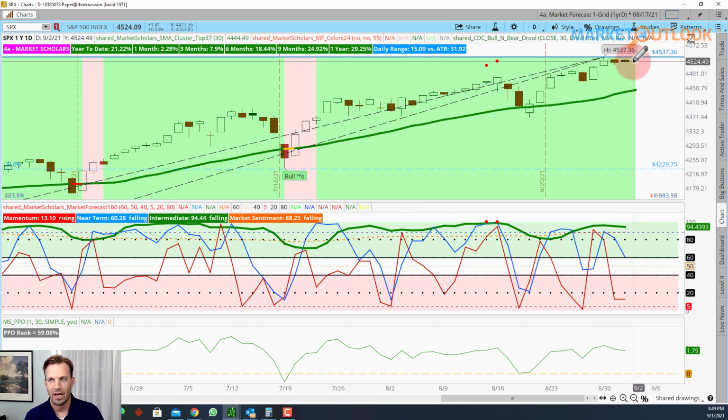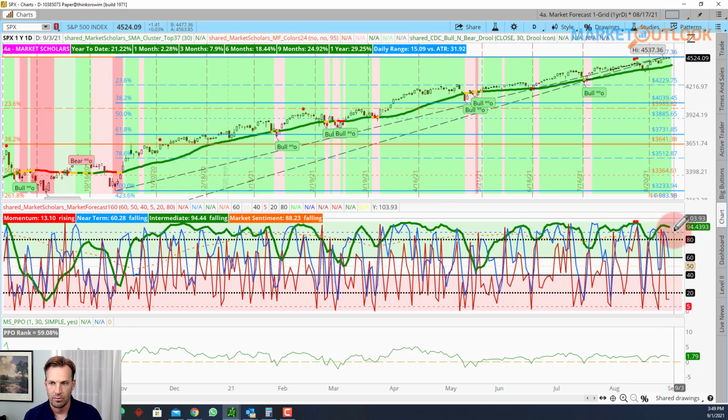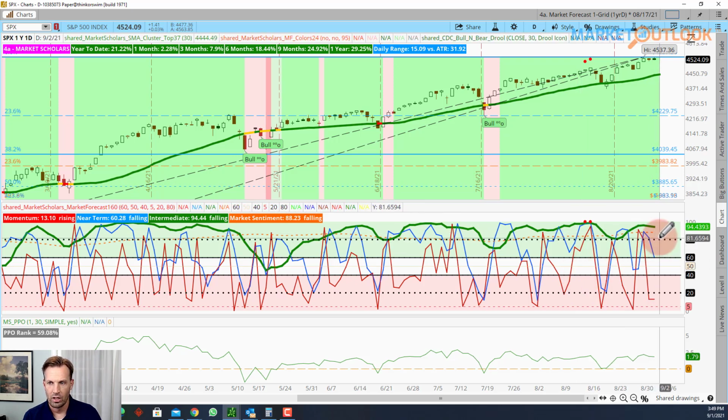Your 30-day moving average is sitting right here at the very top of this level, but still bullish nonetheless. Strong bullish posture. The intermediate line is way up above 80. In fact, what's this line? This is just where it was before. We can remove that. But we are well above 80. The market sentiment line is well above 80.